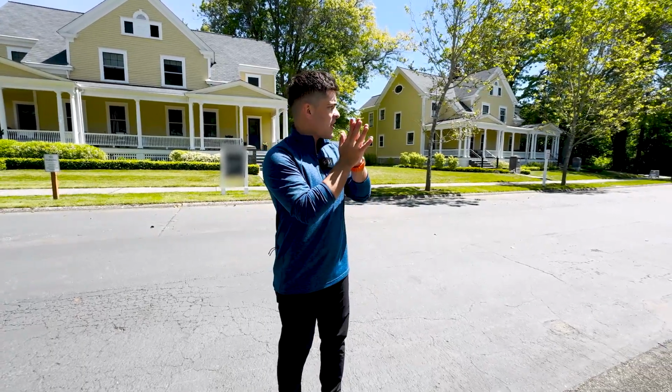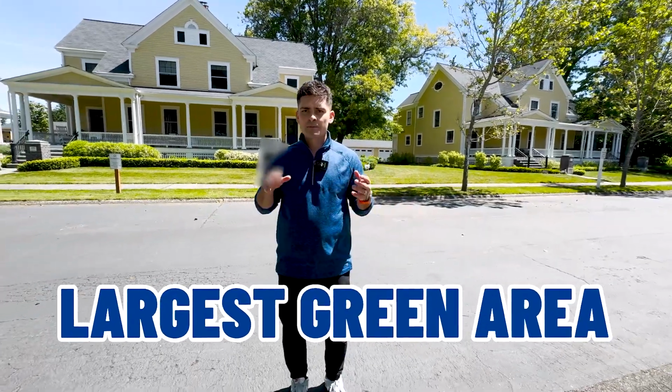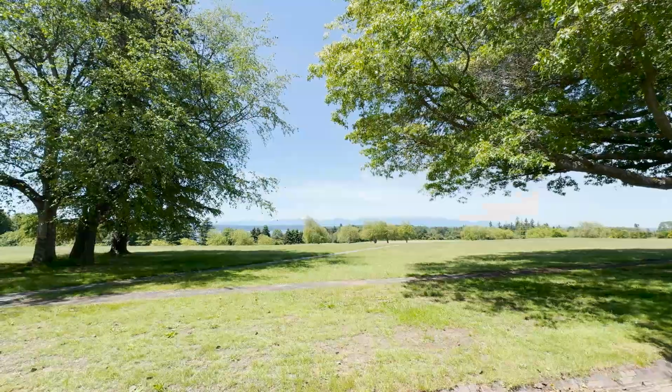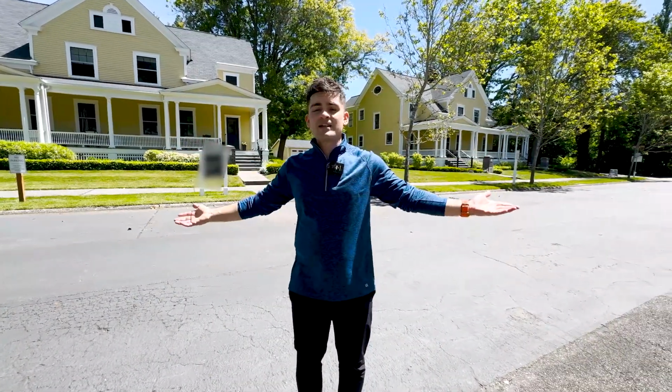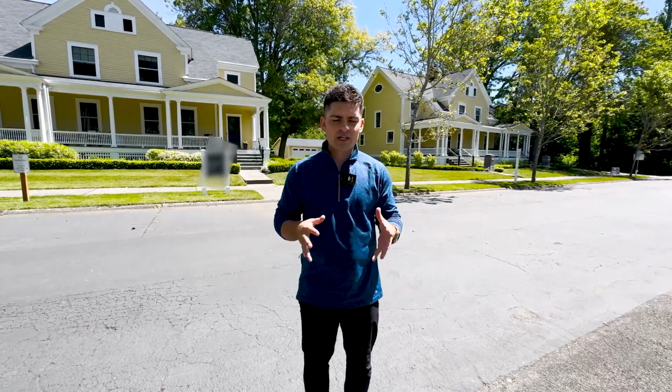Magnolia has a lot of trails to walk. It is the largest green area. Magnolia, matter of fact, is built up out of two hills. One hill was fully redone to have developments. The other hill, as you can see, it's left here. And the rest is just a flat plateau where they have their little industrial zone. Beautiful location, phenomenal views, beautiful pricing.